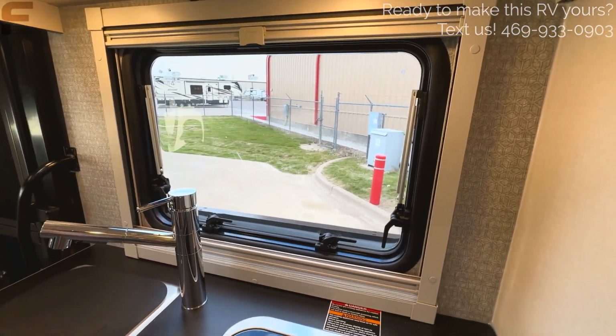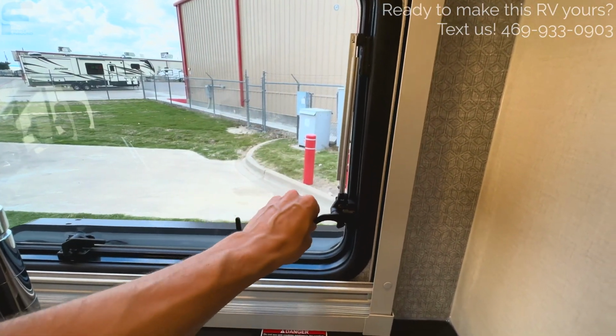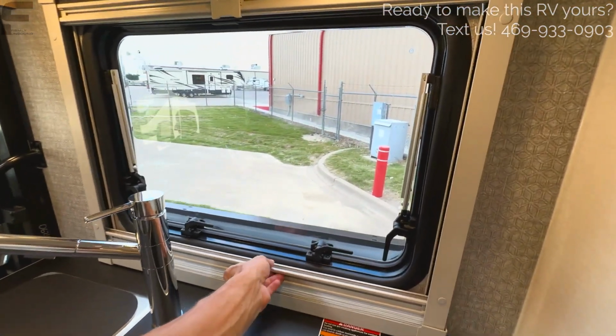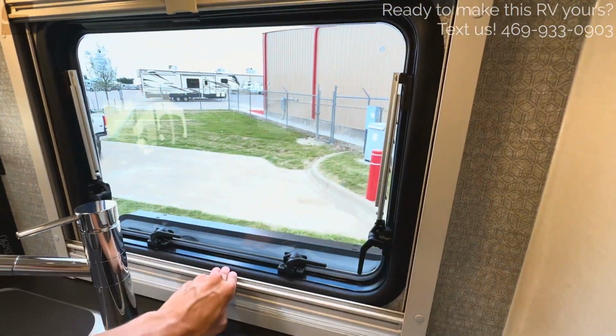Big window here. All of your windows will open up with these mechanisms here, and then you can lock it at certain positions when you open that up. So you can get a breeze coming through here, and all of your windows will have a privacy shade that comes up with a reflective liner on the back. Ooh.